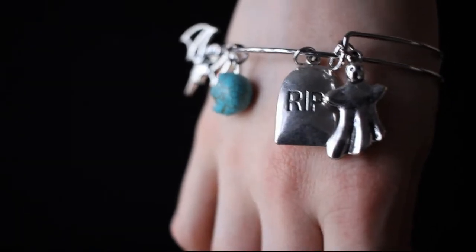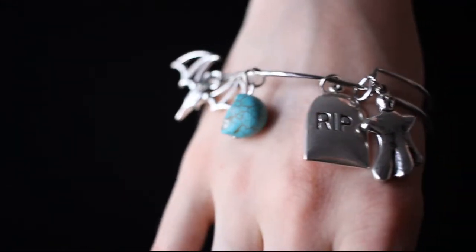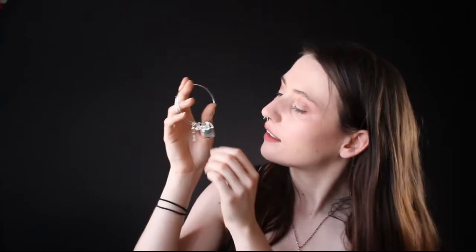Oh my god. So a little bracelet. A little spooky bracelet with little spooky bits and pieces like a little ghost. I like this little sugar skull in a turquoise. Super cute. I might even fit my wrist because my wrists are super teeny.